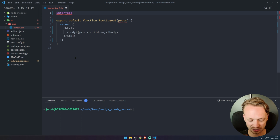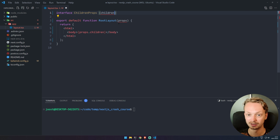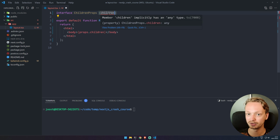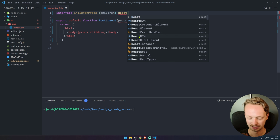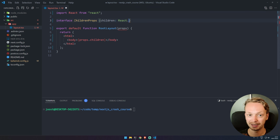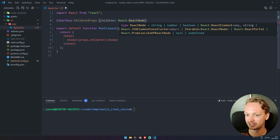So I'm going to call this interface the children props. And I'm going to say it's an object that contains a children property. Right? Props is an object that contains a children property. And then we have to tell TypeScript what children is. What is this children? Well, of course, you won't know it right now, but if you read documentation about TypeScript and Next and React, you know that children will be of the type React. And so the React package, we import that, and it will contain an actual type definition called ReactNode. And a ReactNode can be anything.